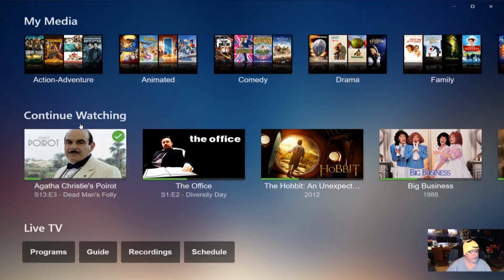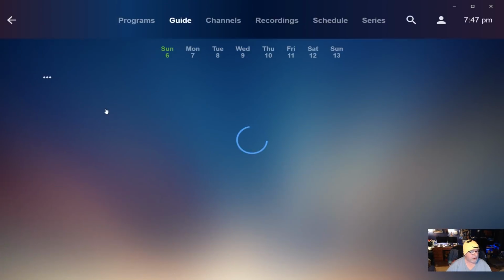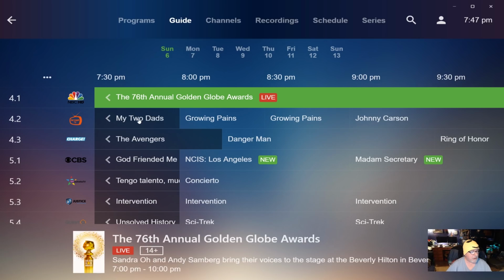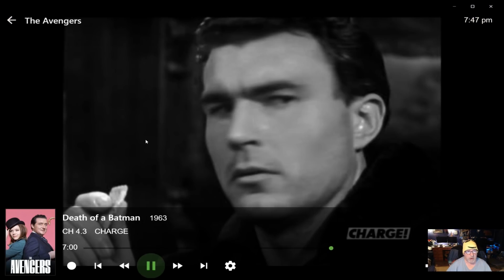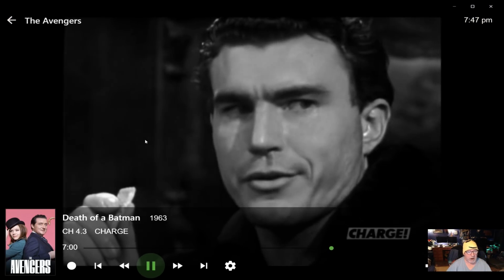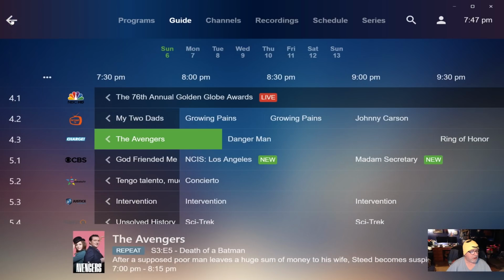If I do the same thing with Emby Theater and go to Guide, and I click on, say, The Avengers, it launches the show automatically. I don't want it to launch the show. What I want to do is get information on it.